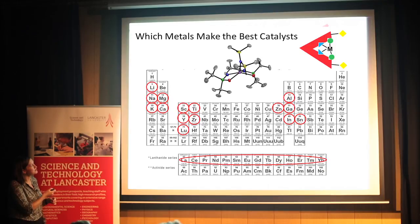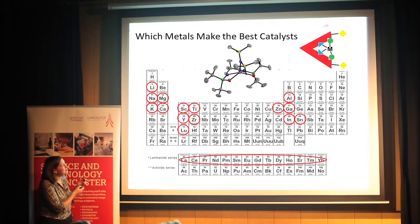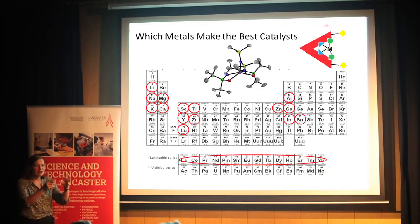And just here I want to highlight a catalyst that I've worked on, and you can see how it mirrors the cartoon. In purple in the center, that's an yttrium atom, that's the metal that does the work. In grey is the supporting scaffold, and then in blue and red we've got the atoms that bond the scaffold to the metal.